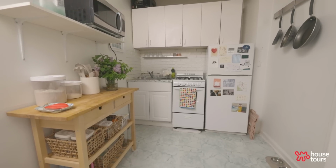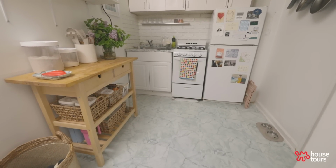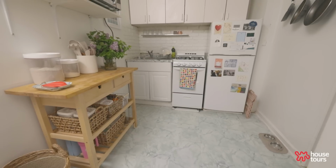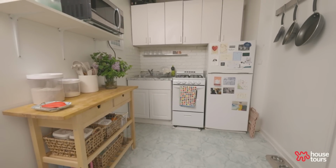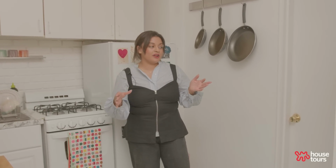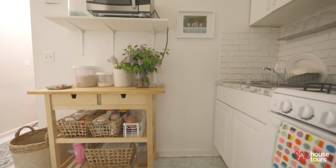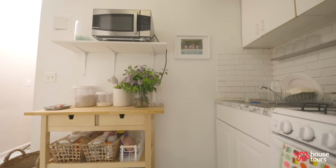Welcome to my kitchen. It is a very New York City apartment kitchen. You'll see the floors are this like teal blue linoleum. Not my favorite, but it actually ended up working with the colors that I have in the space. And because I kept the walls white, I decided to add pops of color throughout.